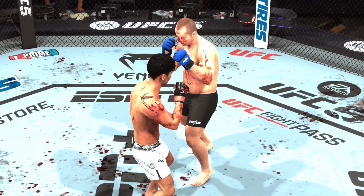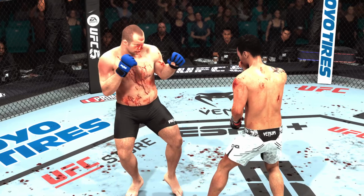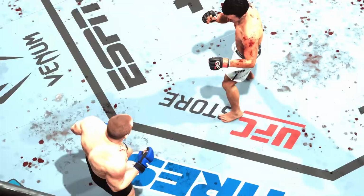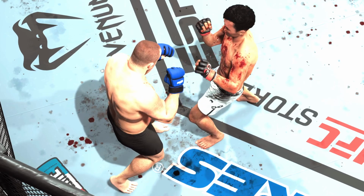Let's get you some replays from that previous round. I mean, it's getting hammered. He's going back to the well over and over again. And why would he not? His opponent wasn't good on the defense. His opponent allowed for him to land too clean. And now he's just targeting that cut on the nose.